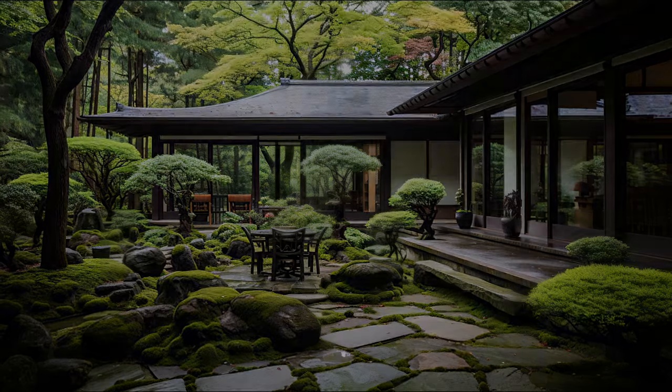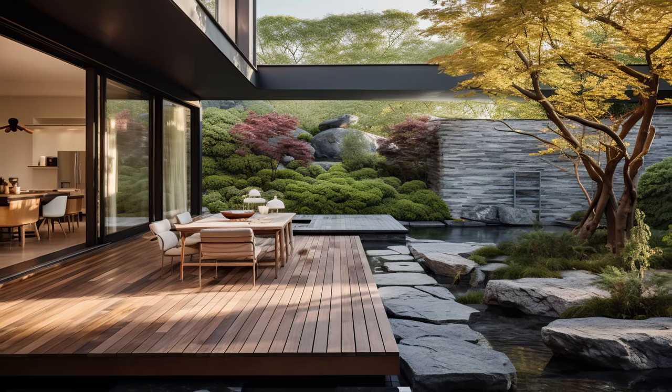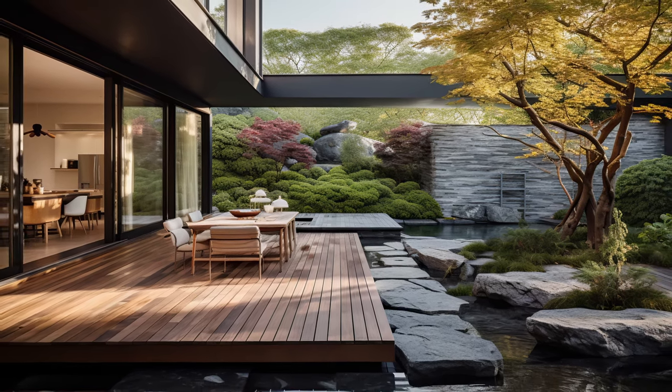Embracing the imperfect symmetry within the space becomes a lesson in appreciating the beauty of imperfection and finding peace amid life's inherent asymmetry.